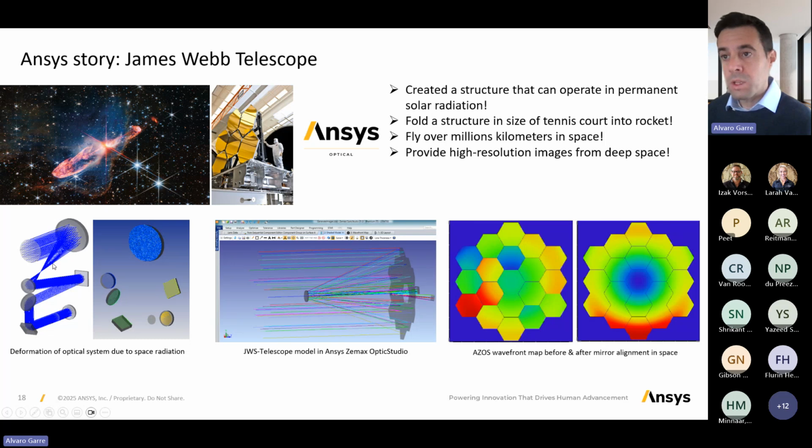So you can see here some examples of how they were doing some ray tracing through these mirrors. And here, how they were doing some mirror alignment after checking how the radiation was affecting the mirrors. So using simulation, they were able to design, optimize, and validate these mirrors, considering how the irradiation will affect the optical system in space. So they didn't need to do physical prototyping thanks to CMAX, and this has helped them to save significant cost, predict potential errors, validate the optical components, and also mitigate potential risks.